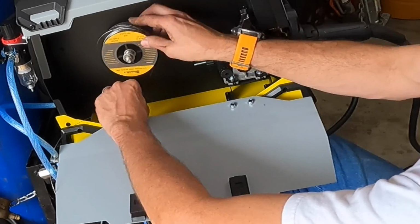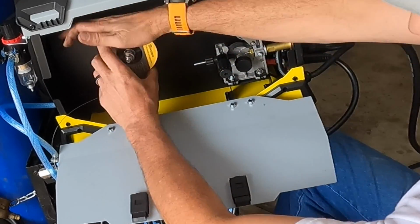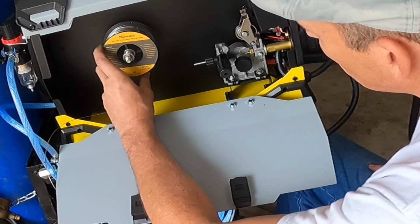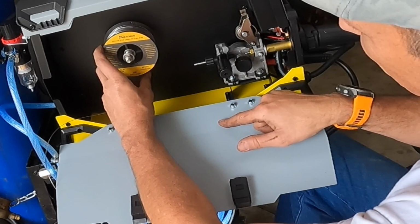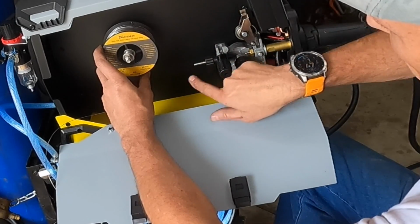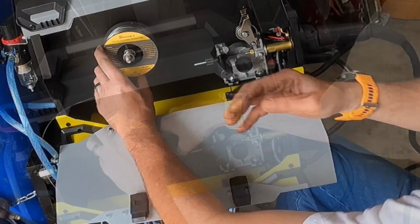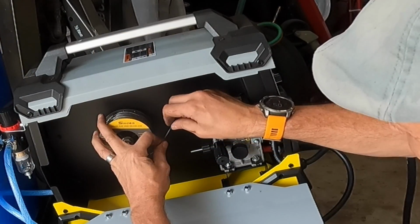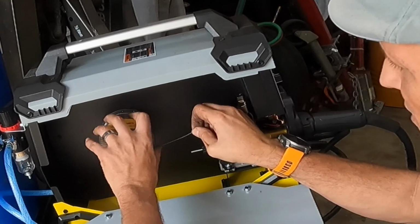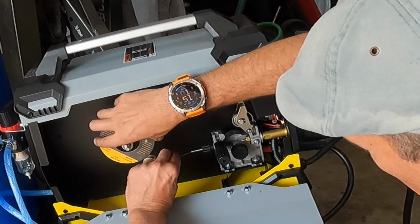I didn't have one of my discs front so. Oh, you know what? I just realized I've got this coming over the top. I gotta take this off and have it come off the bottom so it's a straight shot into here. Darn it. Okay, so we got that flipped over. And we got our bird's nest straightened out. And so now we want to start feeding into the wheels here.